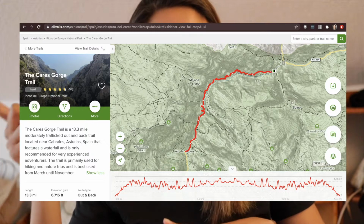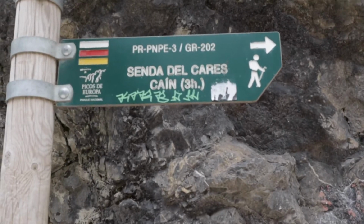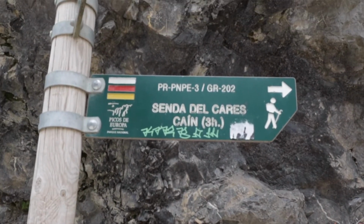So the trail runs through the town of Caín in Leon, and it goes all the way up to Poncebos in Asturias, so it runs through different counties of Spain. It's 11 kilometers long, which is around 6.8 miles, and it's super easy. They say that you don't really need too much hiking experience because it's relatively flat. I think you do need patience though, because it's basically just walking.